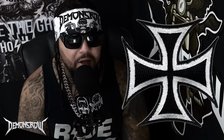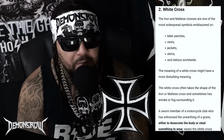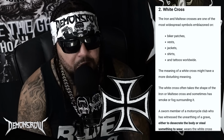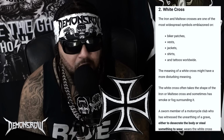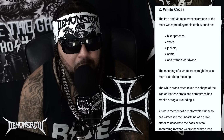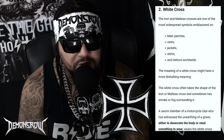Number two, white cross. The iron and multi crosses are one of the most widespread symbols emblazoned on biker patches, vests, jackets, shirts, and tattoos worldwide. The meaning of a white cross might have a more disturbing meaning. The white cross often takes the shape of the iron or Maltese cross and sometimes has smoke or fog around it. A sworn member of a motorcycle club who has witnessed the unearthing of a grave, either to desecrate the body or steal something to wear.